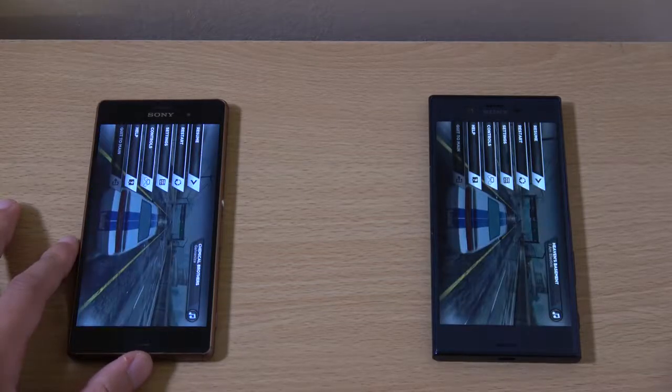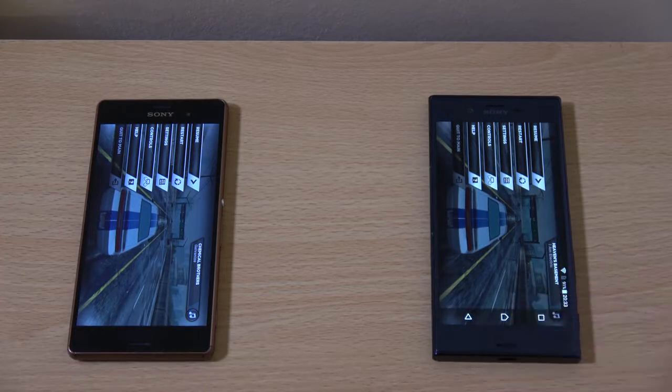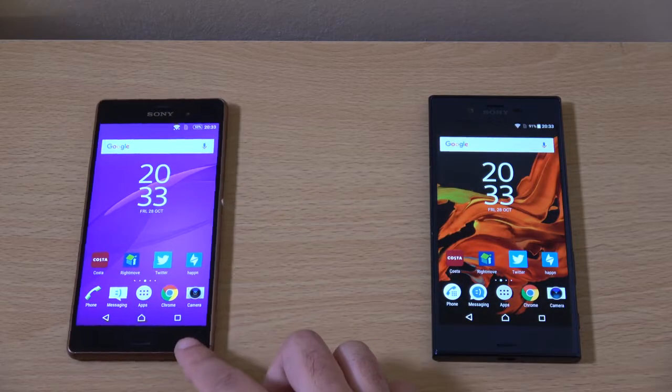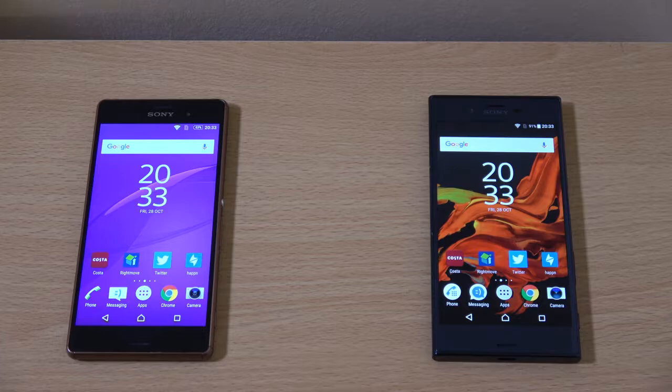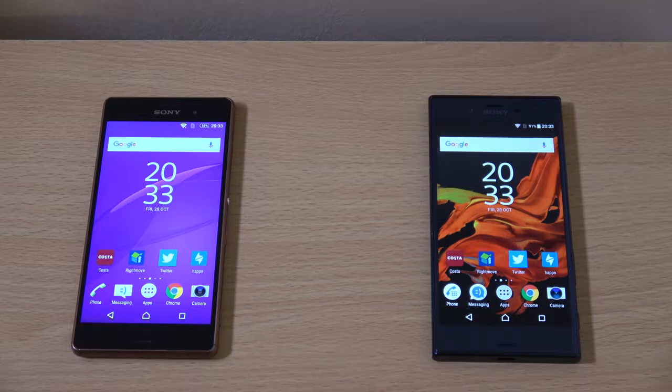Oh, XZ at the end there. One last grasp of air. But overall, I'm going to crown the Z3 the winner here, given the age. I mean, yes, you might have a slight bit faster with some apps on the XZ, but seriously, you can see how far Snapdragon's fallen behind when they can't even beat their 2014 phone.